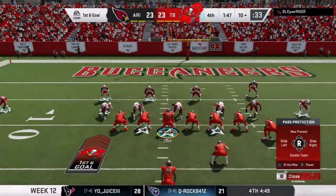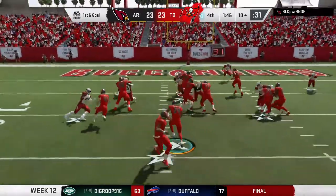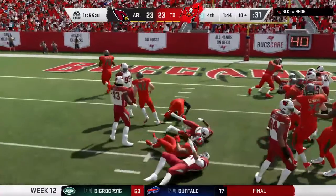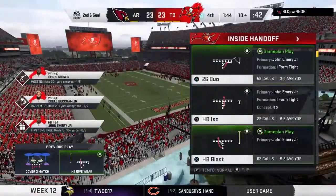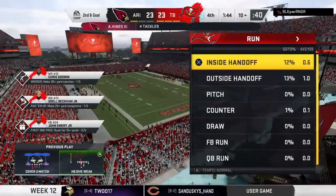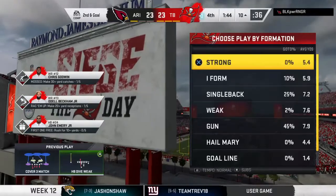And he'll give it here to his running back. Trying to run inside, but nothing there. Now the Cards going to call another timeout, their 2nd, as they'll talk things over prior to this upcoming 2nd down play.